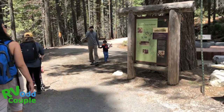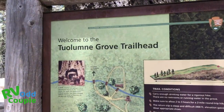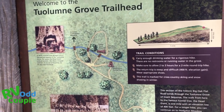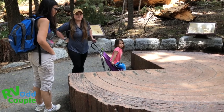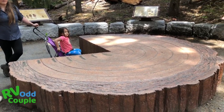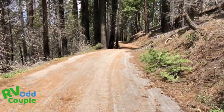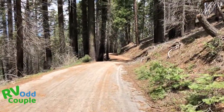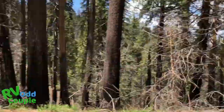We chose to hike the Tuolumne Grove because of its easy access. It's approximately 1 mile down, and then when you're coming back, it's 1 mile uphill. It does have some steep grades at around 9 to 10%, and it's not an easy walk back up, but it is the easiest walk of the three groves that you can visit at Yosemite National Park.